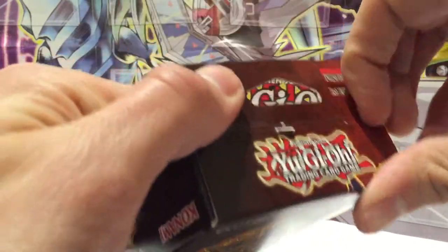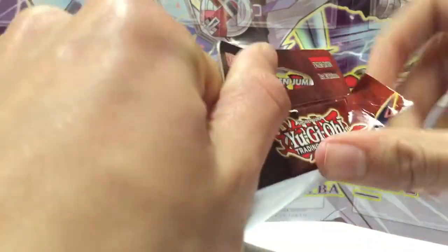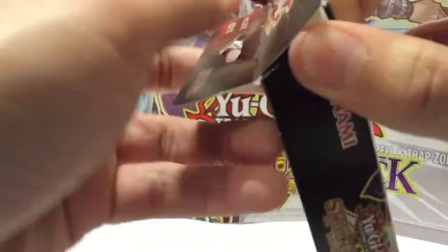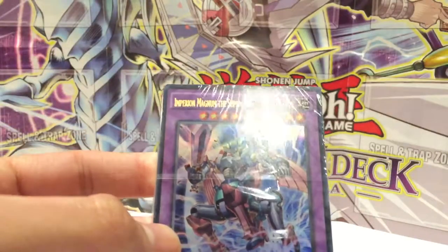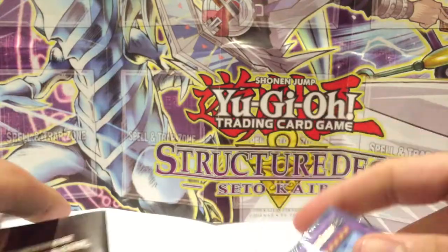Okay, so next up, let's bust Yugi open. The Kaiba one wasn't bad. It's something different. That's what I like. I was honestly a little bit hesitant to get both of these, given how much Yugi and Kaiba-themed product we've been getting lately. But at least these two decks seem to be sufficiently different, at least enough to warrant picking them up.